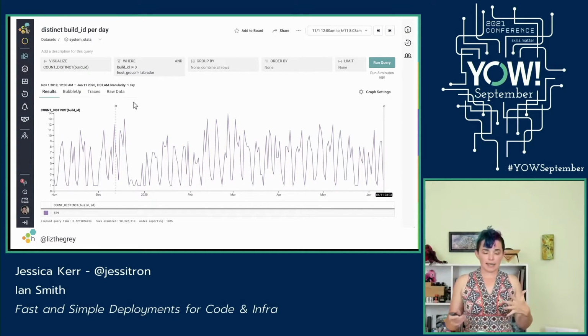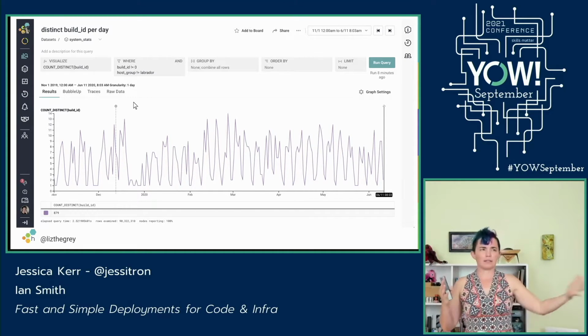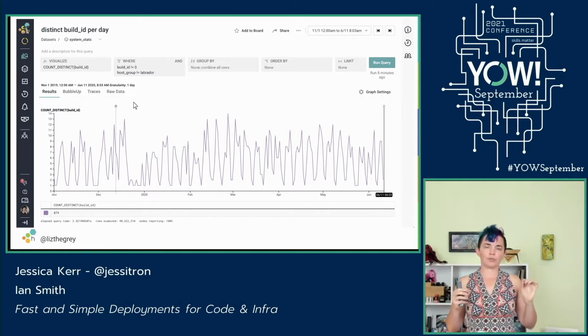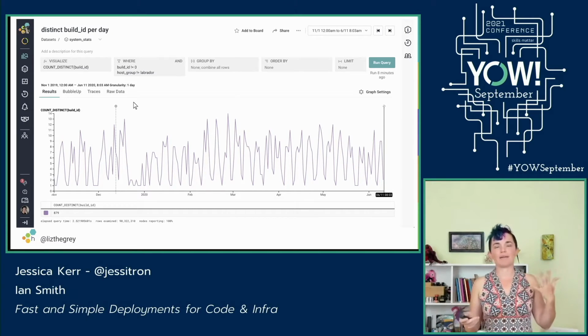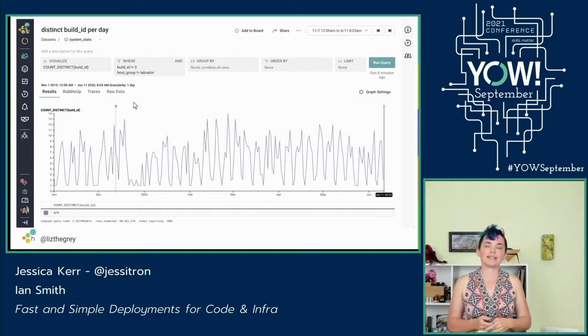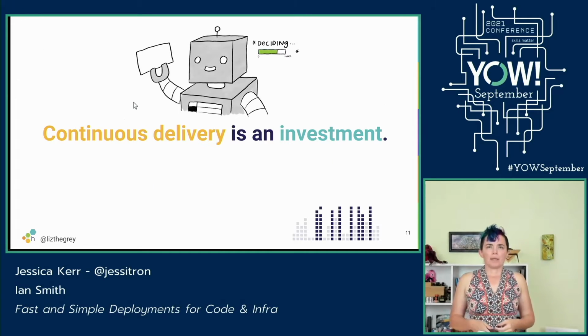For instance, here's a graph of how many deploys happened a chunk of last year. This graph shows a count of the number of different production versions that ran in production each day. And on a weekday, including Friday, about 12 to 14 different versions ran in production. So we had 11 to 13 deploys that day. And this is our continuous delivery.